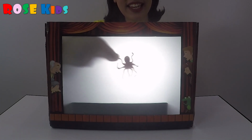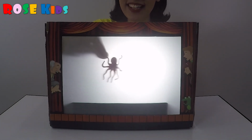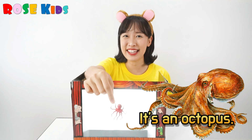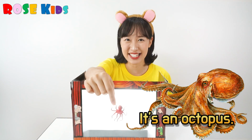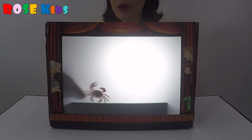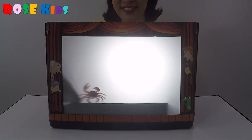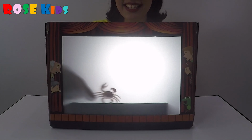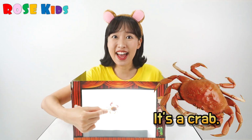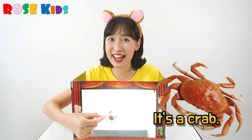Can you see? Ooh, it's easy. What's this animal? It's an octopus. Wow, it's pretty small, but you know what it is. What's this? Great! It's a crab! It's a crab!